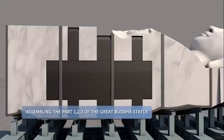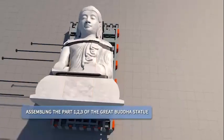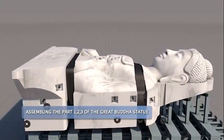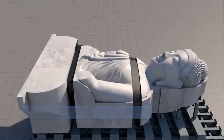In building the great marble statue, not only were conventional methods of assembling the marble parts, such as using epoxy and adding steel rock bolts, employed, but modern technology like carbon fiber was also utilized, along with the implementation of wrapping techniques.